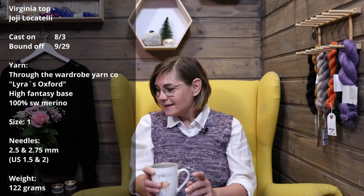My first FO today, I am so happy it's done. I was a little bit tired of it, but I'm very happy with how it turned out. And it's the Virginia top by Joji Locatelli, which I am wearing today. And it was a relief to finish this. I have been working on it for almost 2 months, and I know that's not a long time, but it felt like it took forever.